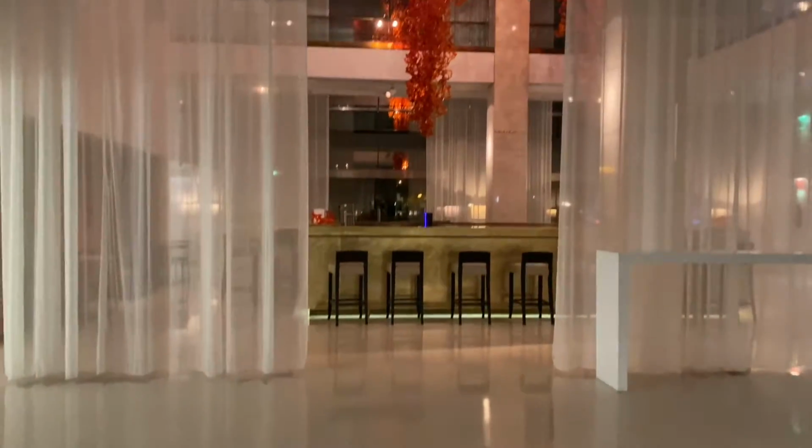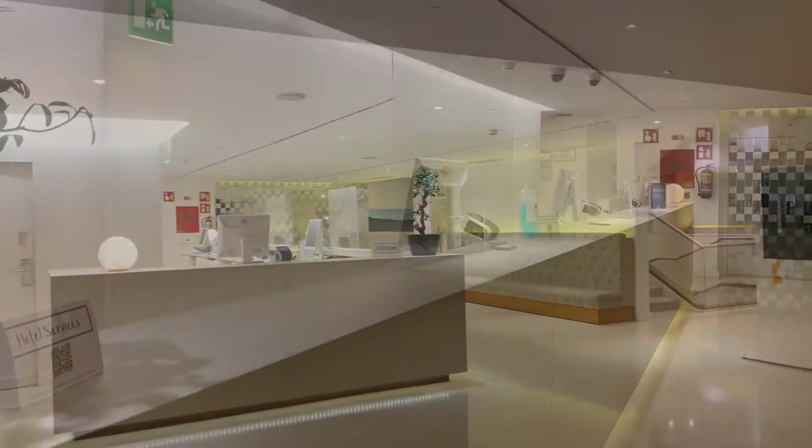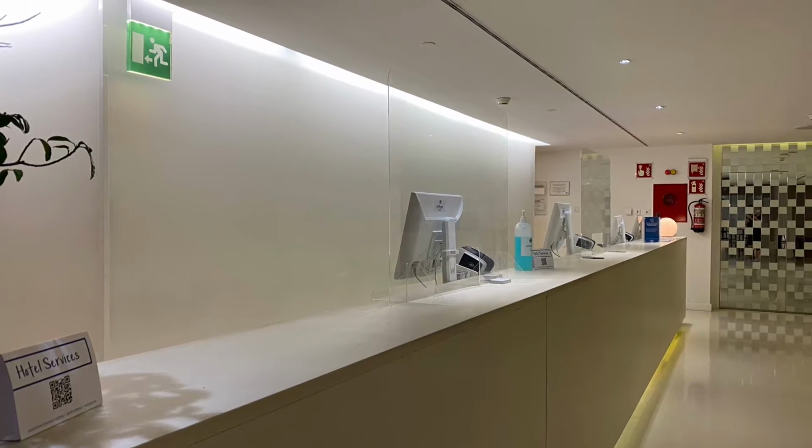Today I'm going to give you a full tour of the Barcelona Hilton. There are two Hilton hotels in Barcelona. This one is located in the business district. Some would say that the street that it's on, Avinguda Diagonal, looks a bit like the US.